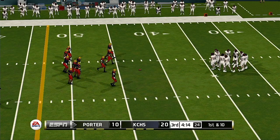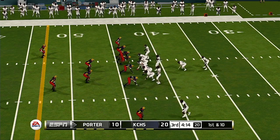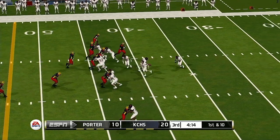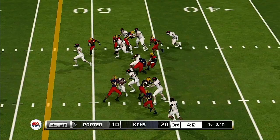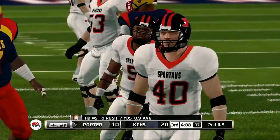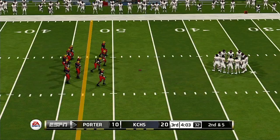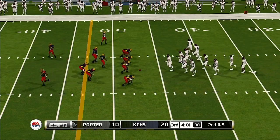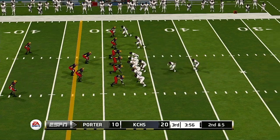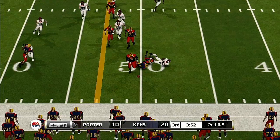There's got to be some sense of urgency to this offense right now. They don't have the luxury of wasting drives if they want to get back in the game. Tackled after a decent run up the gut. Gain of 4 yards. That brings up second and 5. Ball on the 47. They keep it on the ground with a tailback.